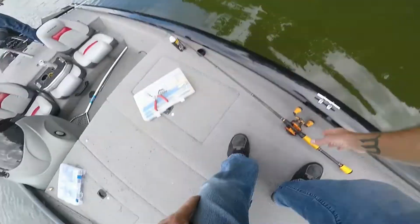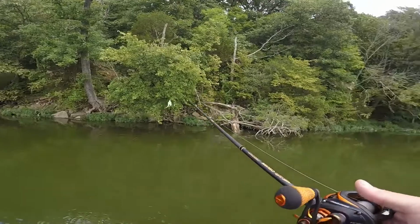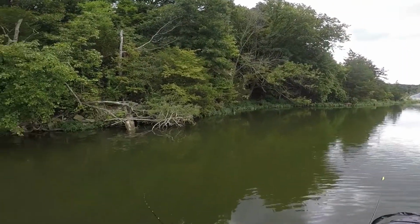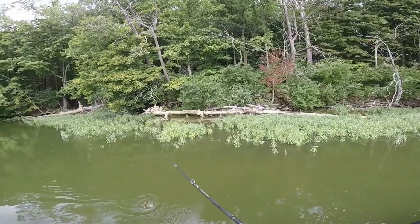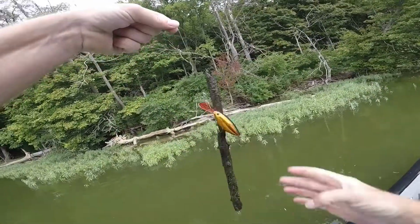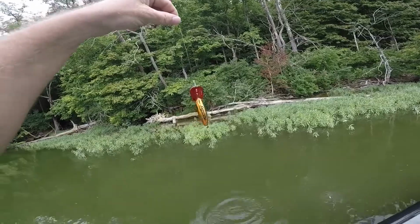Alright, guys. We'll keep at it. He's 14 inches, which is why I kept him. I know that fish is over 14 inches. I got a log. I got a log, fishing fam. I got a log on my Hot 'N Tot.